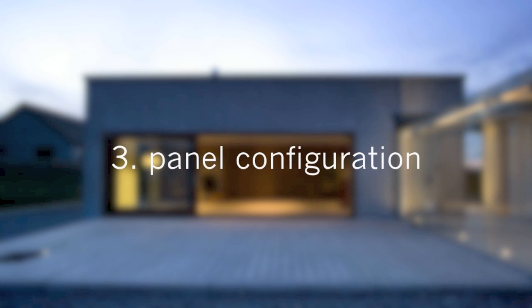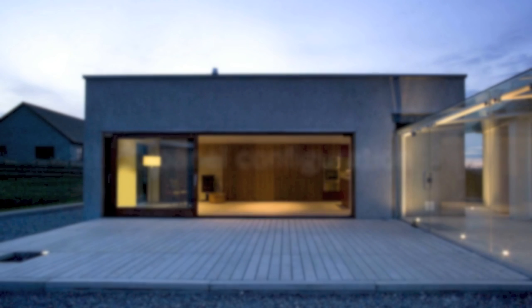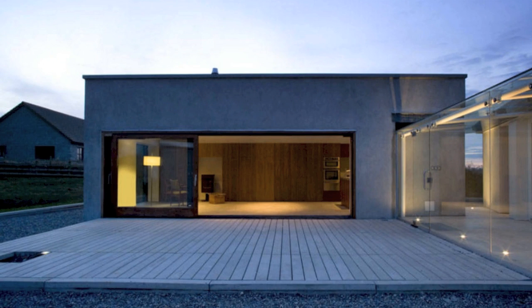Number 3. Panel configuration. There are 3 general categories of panels: sliding, fixed, and pocket. In general terms, the operable panels must have somewhere to slide and stack when open. Here the panels can be seen stacking over a fixed panel to the left. Obviously, the more panels that slide, the deeper the track must be to accommodate them.